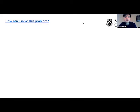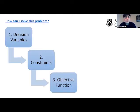Nevertheless, how can we actually solve this problem that I presented before? Any linear programming problem involves 3 separate steps that we have to follow. Something called the decision variables, something called the constraints, which we've already looked at, and then the objective function as well. I'll talk about each one.